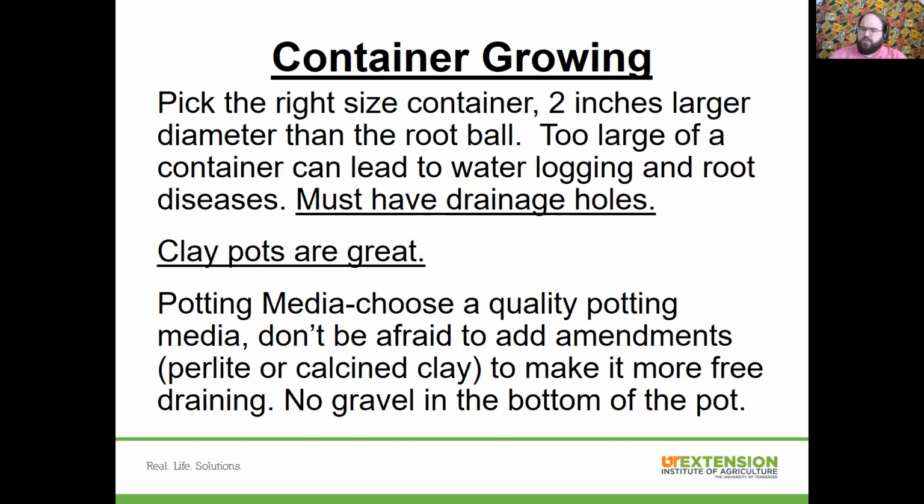The one thing I do want to caution you about is not to put gravel in the bottom of a pot. Putting gravel in the bottom of the pot is just removing volume from it, because of the way water flows when it's interacting with different surfaces with different pore sizes. If we put gravel in there, it doesn't make the drainage better. We've just reduced the volume of that pot and moved the wettest layer up closer to the roots. So it actually creates somewhat of a perched water table.